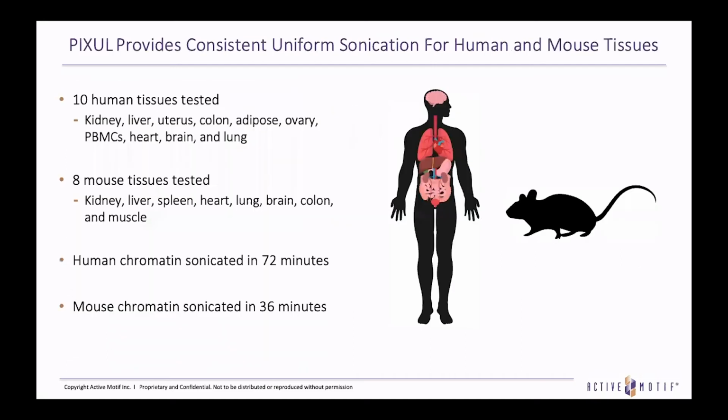So far, we have tested a number of different tissues across human and mouse on our PIXUL Sonicator to understand how well it sonicates chromatin for downstream epigenomic assays. We've looked at 10 human tissues so far: kidney, liver, uterus, colon, adipose, ovary, PBMCs, heart, brain, and lung. So a real survey of tissues that you can get from the human body, and 8 different mouse tissues with the kidney, liver, spleen, heart, lung, brain, colon, muscle.